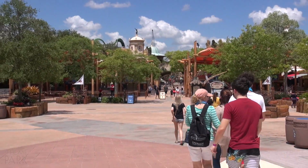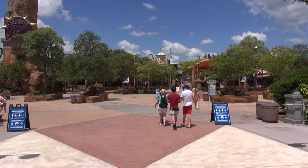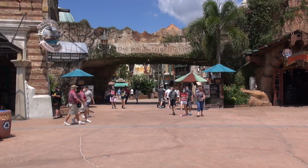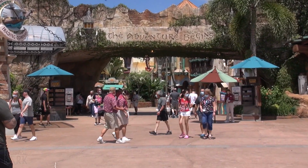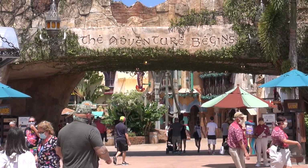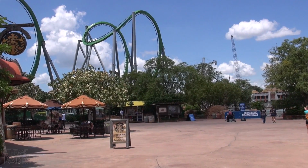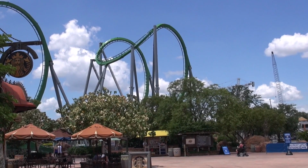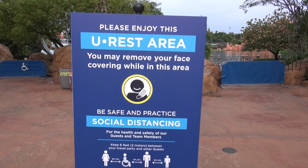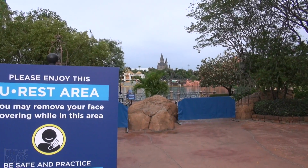Now we're going to start here at Islands of Adventure, and we are in the Port of Entry. Now Port of Entry is where we will encounter the first U-Rest area. It is at the end of the Port of Entry, right next to the lagoon. Now this is of course the U-Rest area. It just gives you a better idea of where it's located exactly.